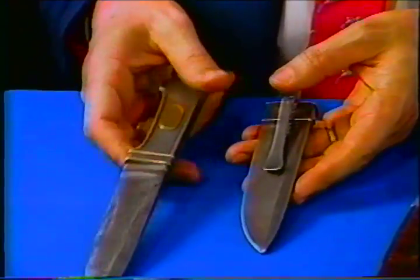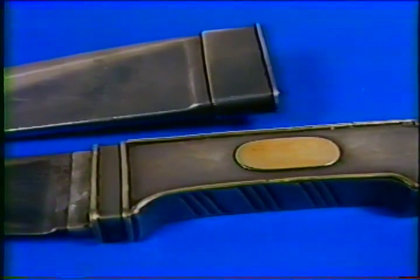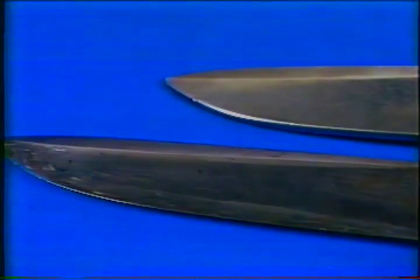This dress dagger is a perfect example. It has a solid silver sheath with a belt clip, silver handle trimmed in gold and mounted with a beautiful gold escutcheon. While unmarked, there is little doubt that this is a San Francisco product of the 1850s.